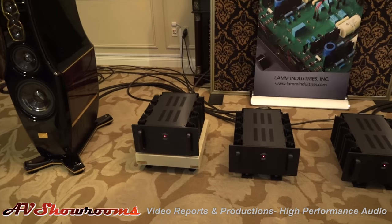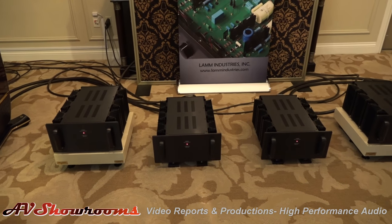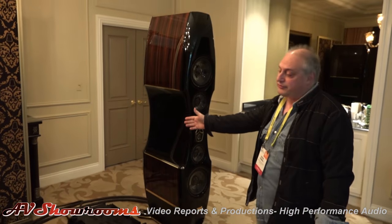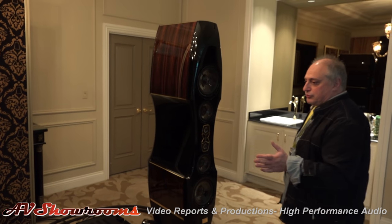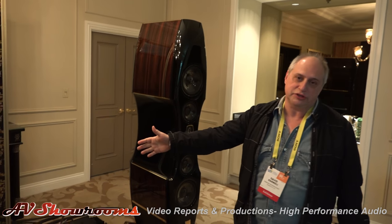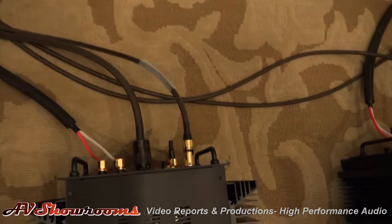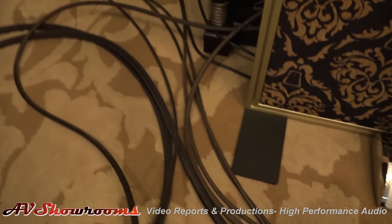These are the M1.2s, which is their hybrid solid state. For amping the Kharmas, the cables are very special. It's a new brand from Russia called Chernov. It's their first year here. They've got their own unique binding technology and shielding. The conductors are also very special. There's only one factory drawing these wires, all pure copper, out of Russia.